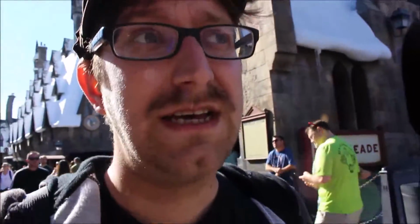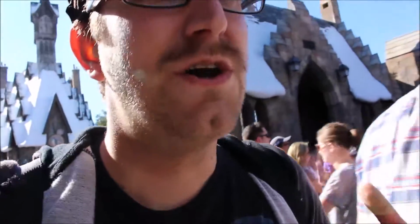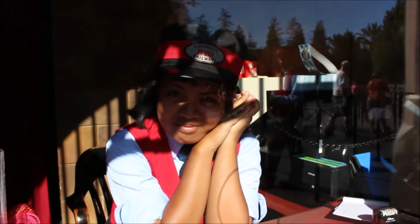Ladies and gentlemen, I present to you the most weirdest thing in all of Islands of Adventure. The weirdest thing in all of Islands of Adventure! There it is! The weirdest thing in all of Islands of Adventure! It's cute though.